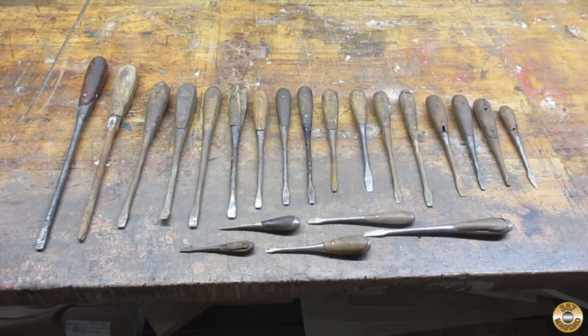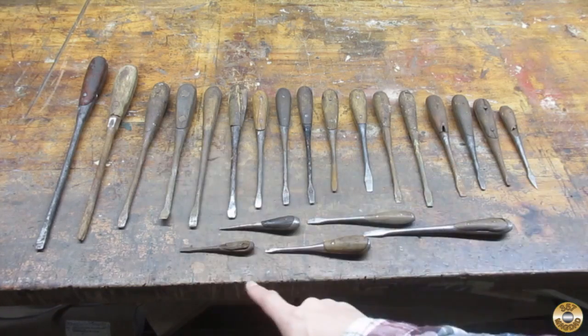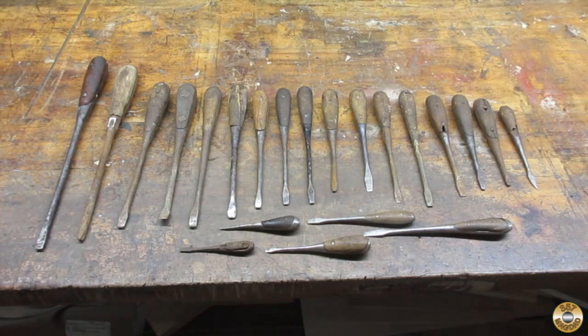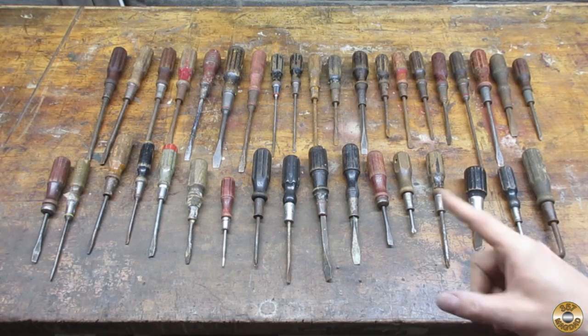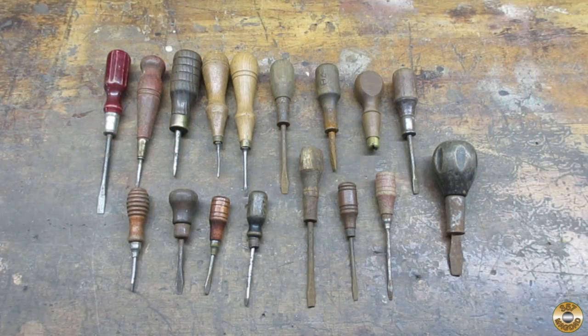What kind of maniac doesn't have 20 or so rusty, beat up, perfect handle style screwdrivers? The biggest one is 16 inches long, and the smallest one is 4 inches long. Okay, this is starting to get a little embarrassing. That's close to 40 wood-handled screwdrivers, and that's not all of them. Here's like 17 more little ones.